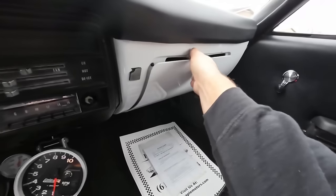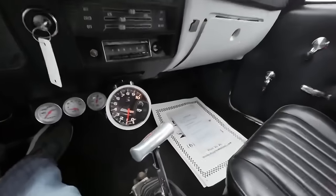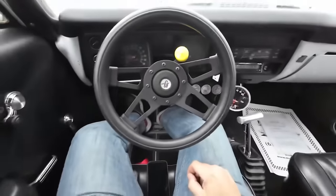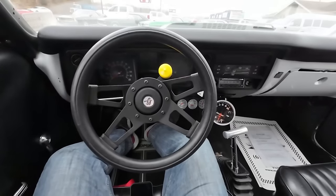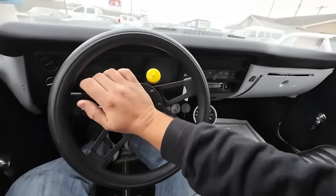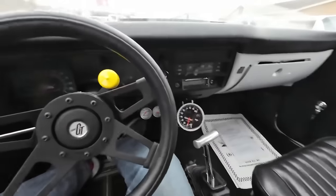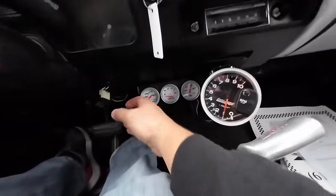I don't know if I can get in that glove box or not. Might have to use the key. Tach working. Horn, I'm personally going to say it don't work. I haven't tried it, but let's go. Oh, the spring was in there too. I thought it was going to actually come off. Well, never mind. What do we got here?